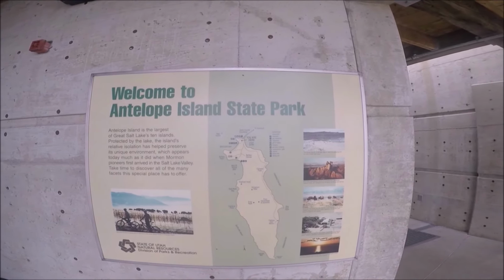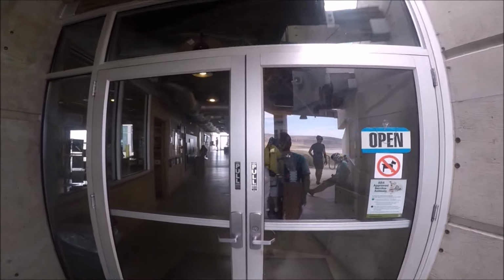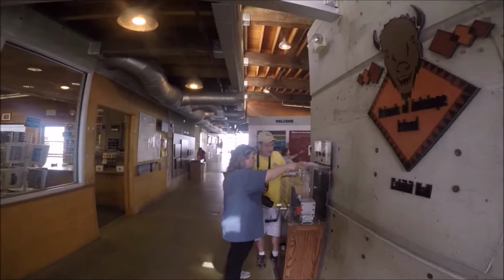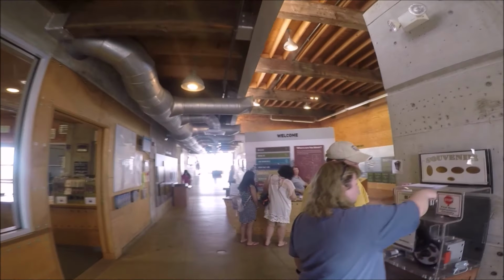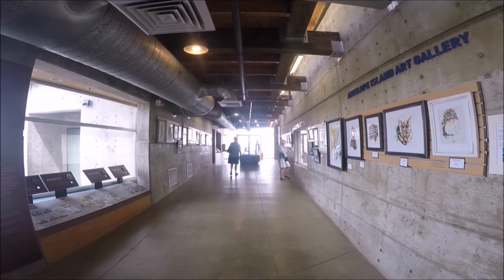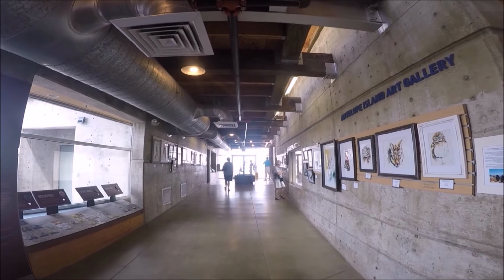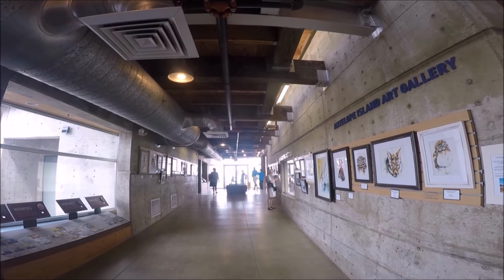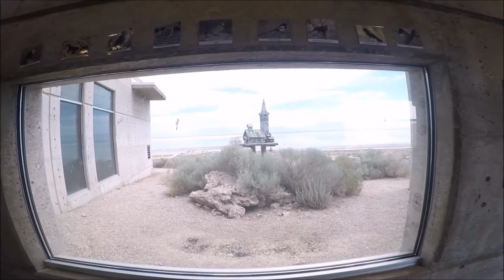Once in the visitor center, there are restrooms outside and informational displays and a 20-minute video and a small gift shop inside. There are also art displays, as well as they offer a junior ranger program for Utah state parks.